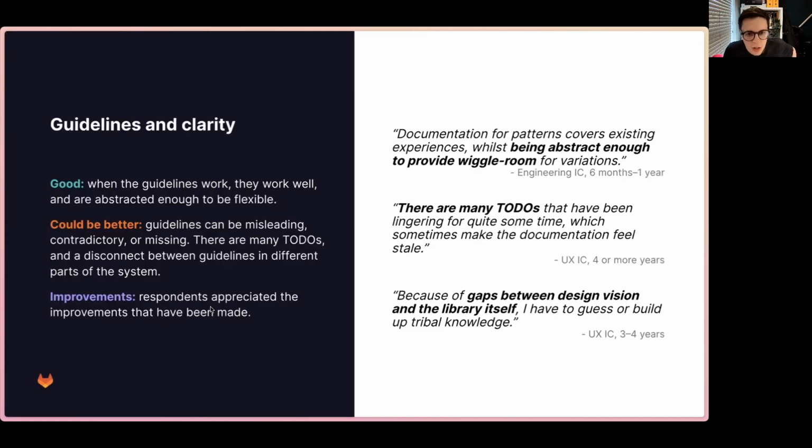Guidelines and clarity was another theme. What's good is when the guidelines work, they work really well and at the right level of abstraction to be flexible. But sometimes the guidelines can be misleading, contradictory, or even missing. And many verbatims called out the to-dos and a disconnect between guidelines in different parts of the system, where I might say one thing in GitLab UI, a different thing in the UI kit, and the tension between different spaces.